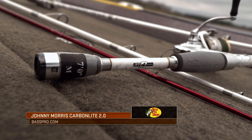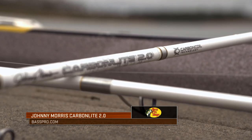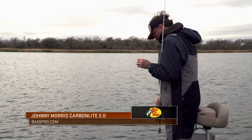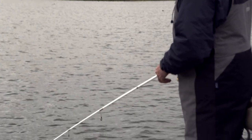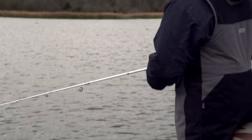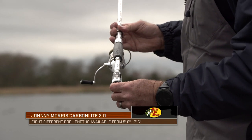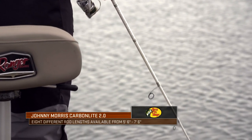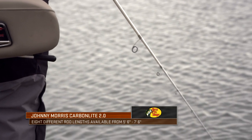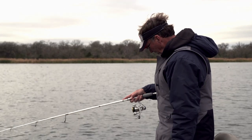I've got these Johnny Morris Carbon Light Rods, the 2.0 here, and I really like them. Matched up with the same reel under the same name and number. And what I found is this is a real well balanced setup. And they come in a lot of different lengths. I've actually got the 6.6 in medium right here. I can cast it a country mile. It's got a smooth drag. The rod's got a great tip for this exact presentation, but then they also come in a variety of other sizes.